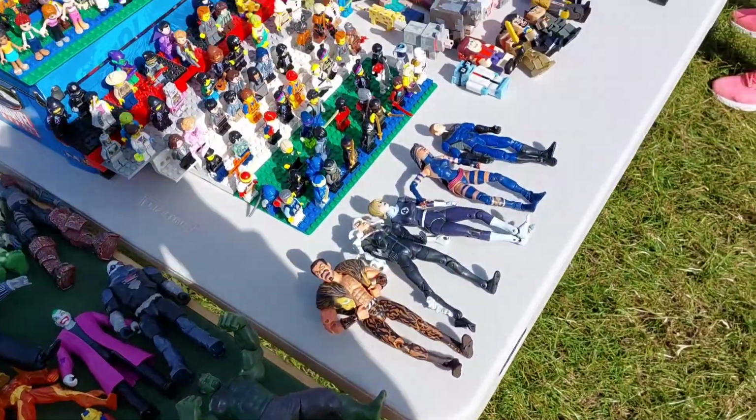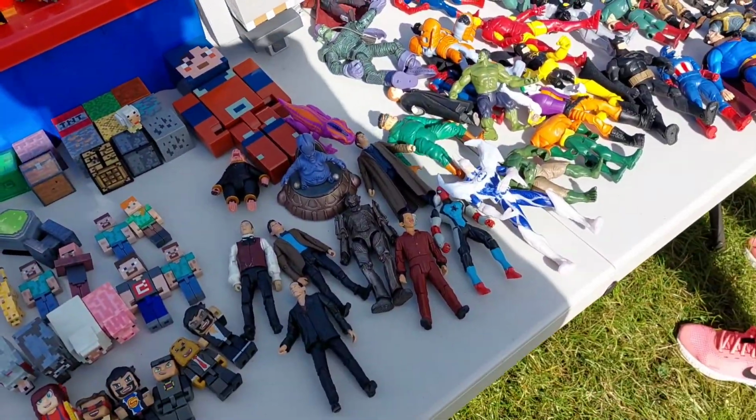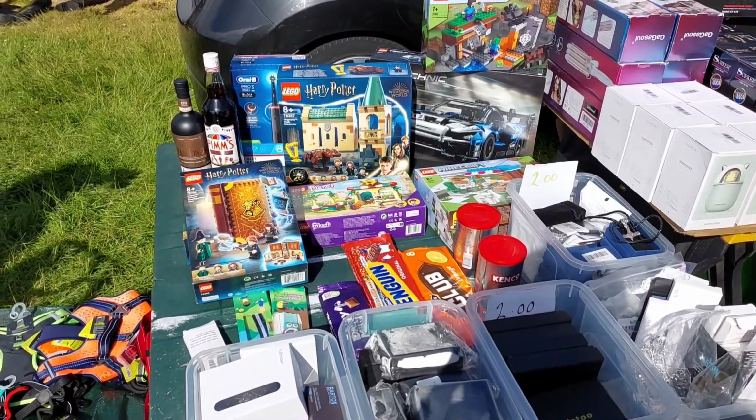Yes, they did have a big tub of wrestlers. I did actually pick up some from this stall at Wetherby. There was some nice ones on it.